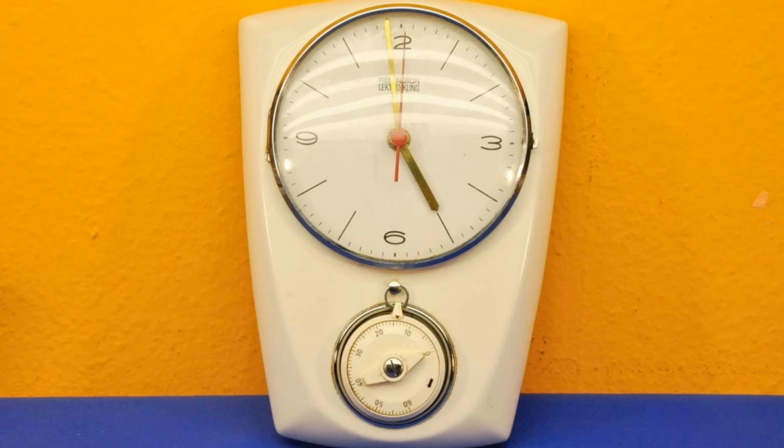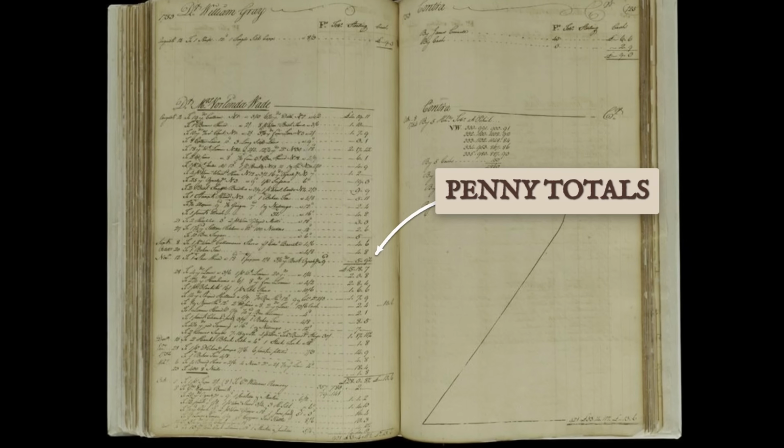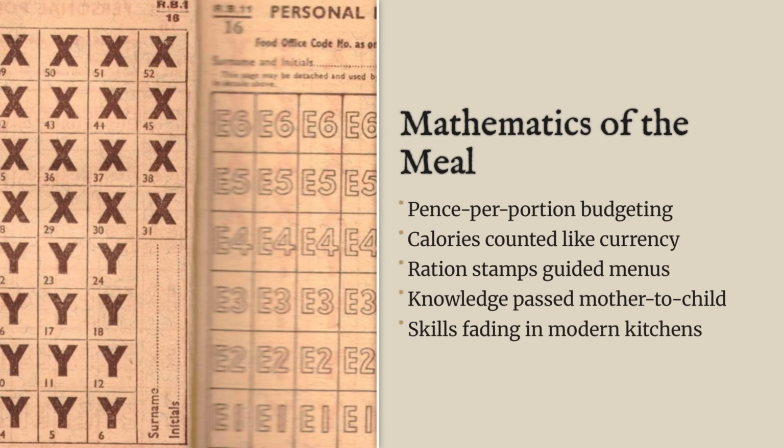First pattern break. The economics of poverty cooking. Here is what nobody tells you about these meals. They were not accidents. They were calculations. Every mother living on family allowance learned to think in pence per portion, calories per pound, days until payday.